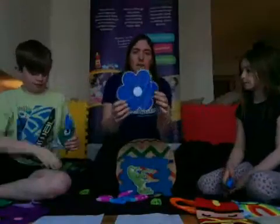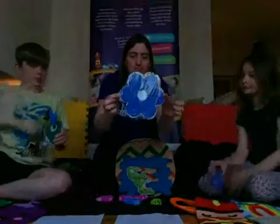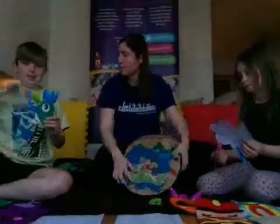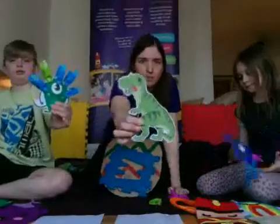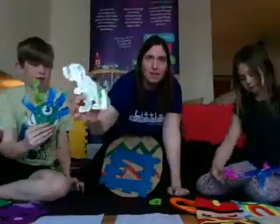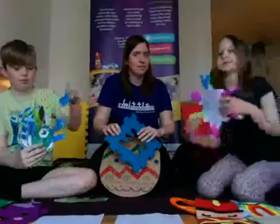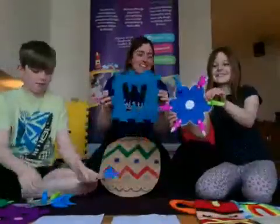I have also got a flower. These are all laminated, but it doesn't have to be laminated. You could just draw it onto a bit of card. So that's a flower. Lottie's going to put some more petals on. We've got a dinosaur here for anyone who's into dinosaurs. Whoa. Look at him. You could put pegs on that one if you want to. Great, hold it up, Lottie. There we go, there's our flower. Ooh, it's a bit heavy now.